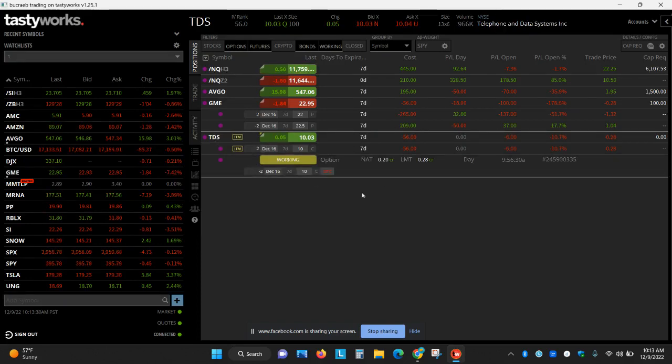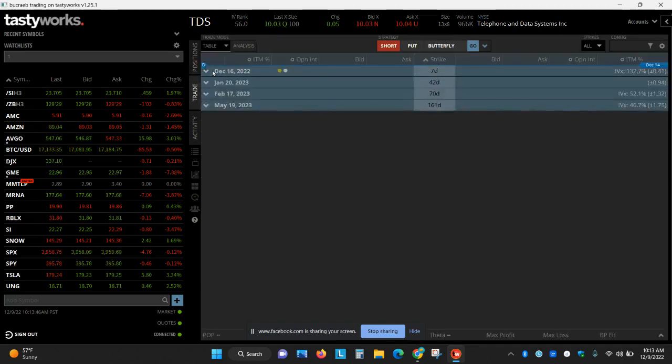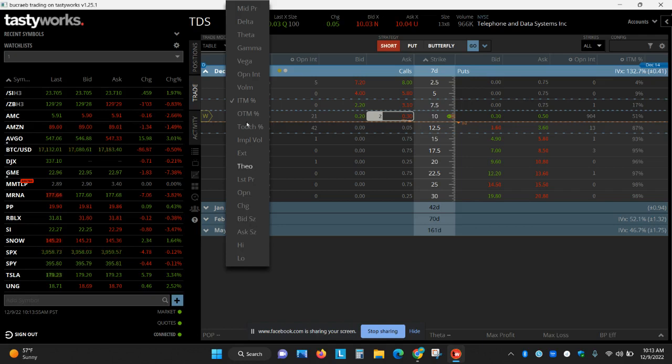And the TDS is just like a lotto play. I'm just seeing if it might go up to 10. It's over 10, but I want it to go like 10 to 12. There's no activity on it. It has no volume at all. Let's see if we do volume.